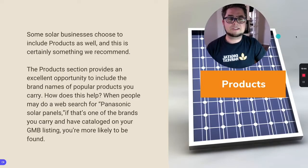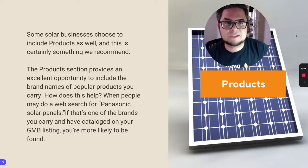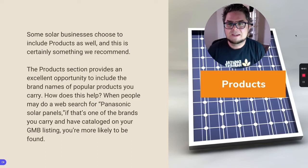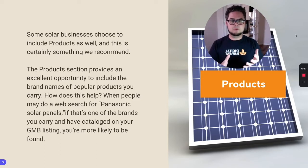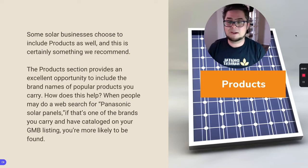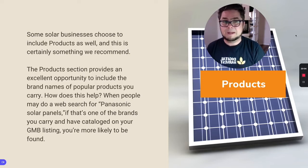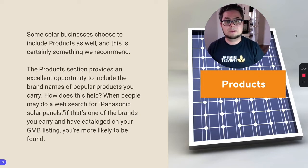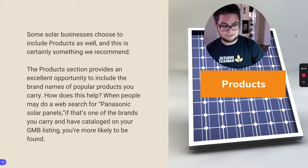When it comes to the products, this is where I think it's really exciting for solar companies and Google My Business for solar, right? That's what they used to call it, Google My Business. So with the products, you want to include different panels, brand names, and pieces of equipment that you actually install. So this is where it's really exciting because when somebody's doing a search for something like Panasonic solar panels, or SunPower or whatever it is, if you have this on your Google business profile, then it's possible for you to be found. It doesn't guarantee that you're found, but it makes it possible that you're found for that related search.